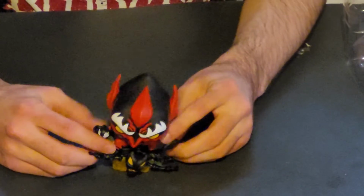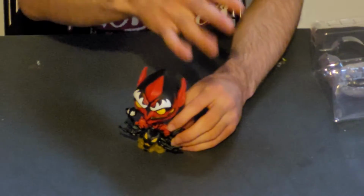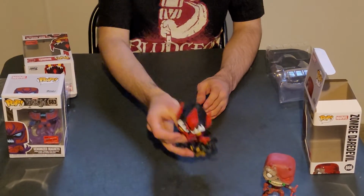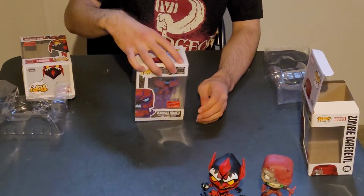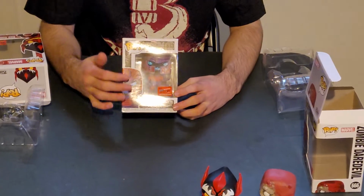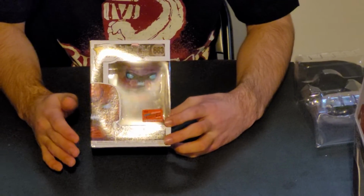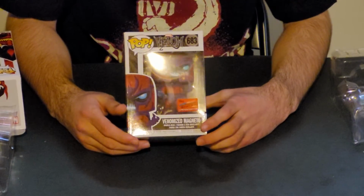Yeah, I mean, that's super cool. It actually wasn't that hard to get either. The hardest one out of all of these was actually Magneto. The other two, Zombie Daredevil, I think is still available on Box Lunch. This one may not be on Hot Topic anymore. But this guy right here was a pain. Venomized Magneto actually was exclusive not only to the New York Comic Con, but he was also exclusive to Barnes & Noble. And he sold out so fast, I didn't know if I was even going to be able to get him. But thankfully, I was able to.